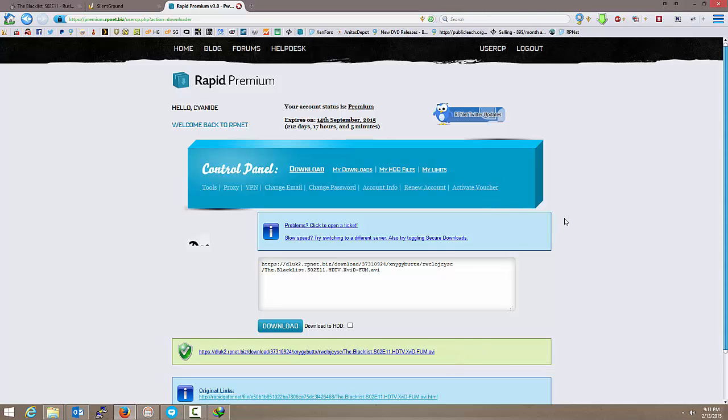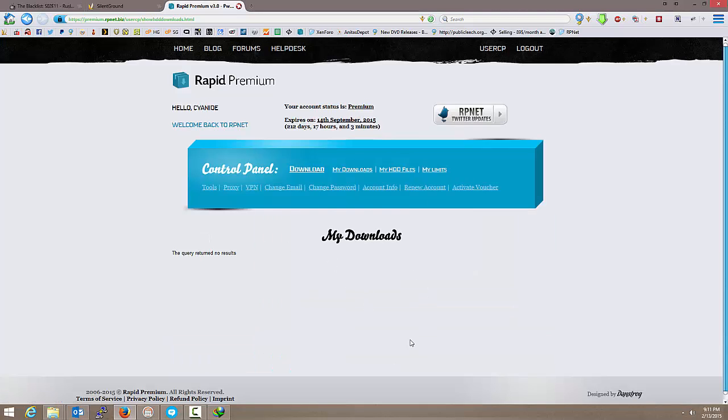Now, another feature that you can do, I've not played with it yet, but let's say I wanted RPNET to download this to their servers, and I wanted to download it later. You can actually put a check in this box and download to the hard drive, and then click on my HDD files or my hard drive files, and they would be listed there, and you can download them whenever you want to. So, just another feature. That's something that Premierize Me didn't offer, which is awesome.